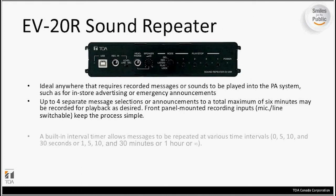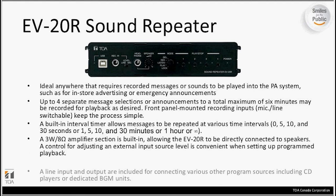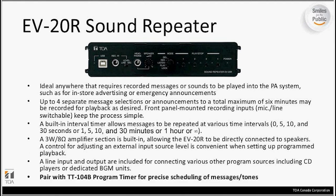Next is our EV20R sound repeater. Now this is very handy if you wanted to build in advertising to your background music scenario, or if there was an emergency announcement that you wanted to put in as a regular message in here for triggering via contact closure, you can do that as well. So it's ideal for anywhere that recorded messages or sounds would have to be played into the PA for either in-store advertising or for emergency announcements.